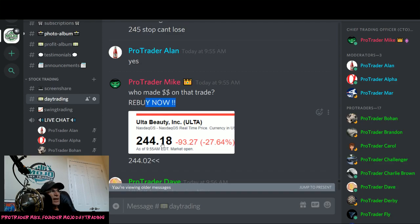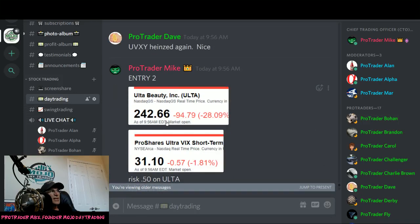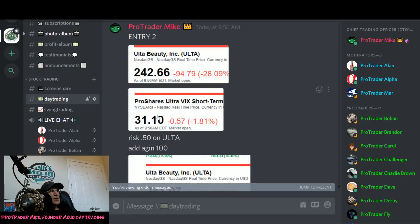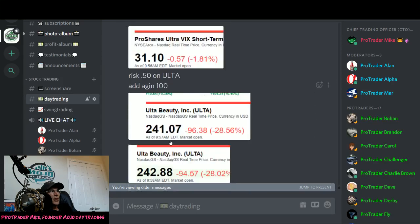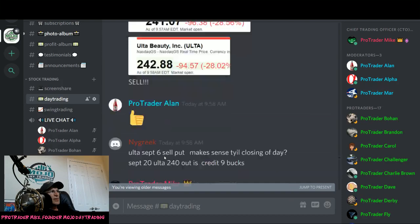We're going to rebuy it right now at 244.18 down to 244.02. There it is, 242.66, and UV's 31.10, risking 50 cents on Ulta right there, 241.07. Selling it right there at 242.88. Almost a 3-point move. Sold.